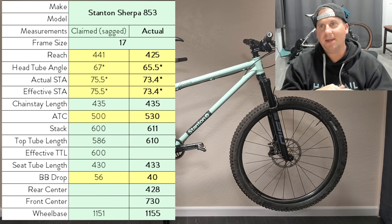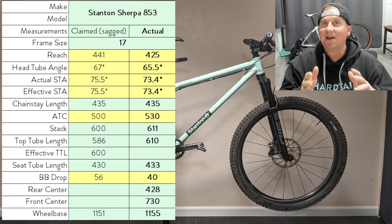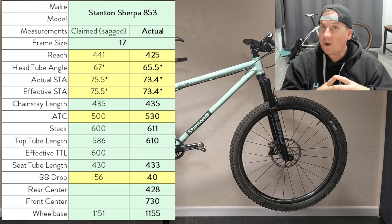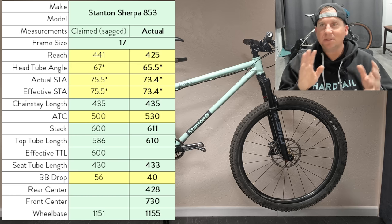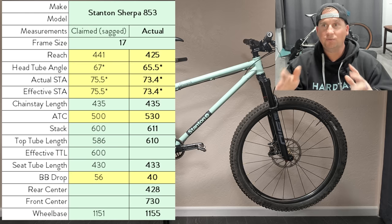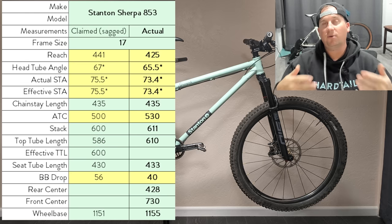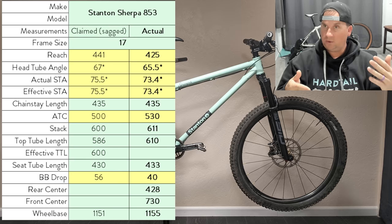That's too steep. And then I remind them, that's sagged. Actual head angle is 65.5. That's quite slack. And so if you don't know that difference between sagged and actual, you're going to be thrown way off on this bike and a lot of others. Reach on a 17 is only 425. That's a lot shorter than 441 when it's sagged.